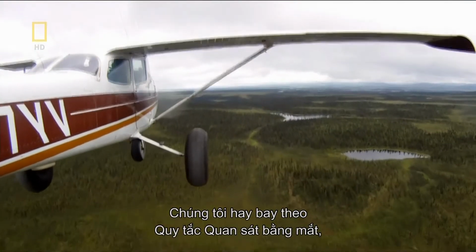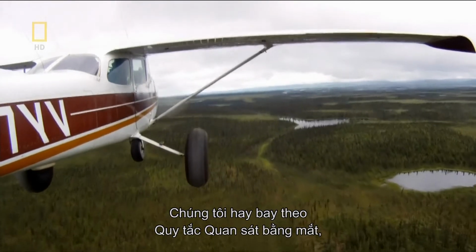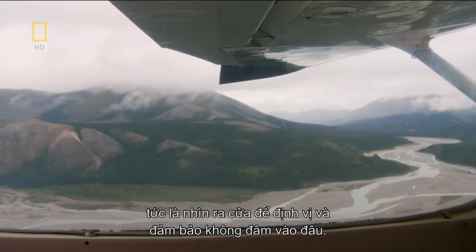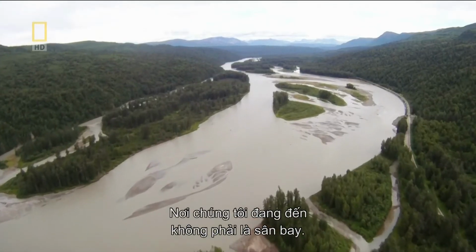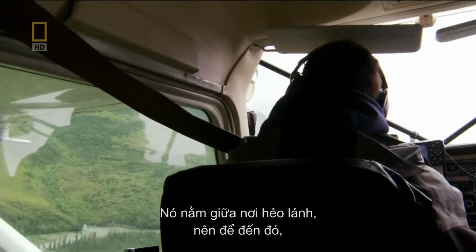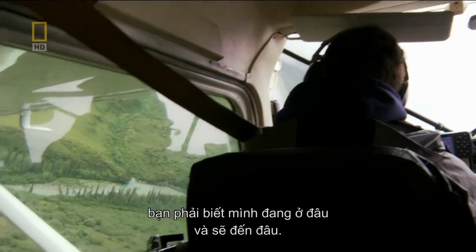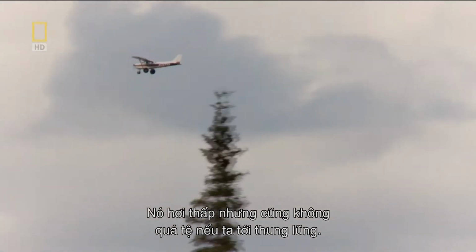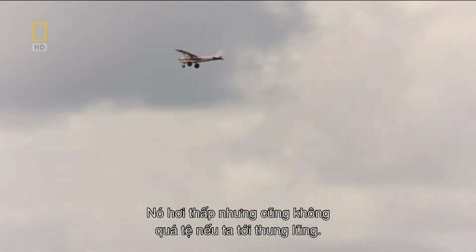We do a lot of our flying by VFR, or visual flight rules, which means we look out the window to see where we're going, make sure we're not gonna hit anything. Like where we're going, it's not an airport. This is in the middle of nowhere, so the way you get there is by knowing where you are and seeing where you're at. It's a little low, but it shouldn't be too bad for going up the valley.